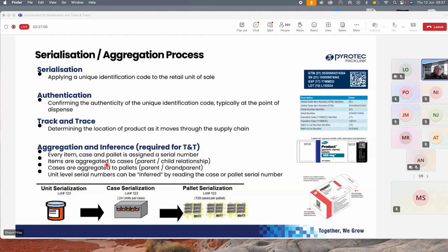So aggregation and inference, each item and case in the pallet assigned a serial number. The items are aggregated to your case level, which is your parent-child relationship. And then the cases are further aggregated to your pallet level, which is your parent-grandparent unit.